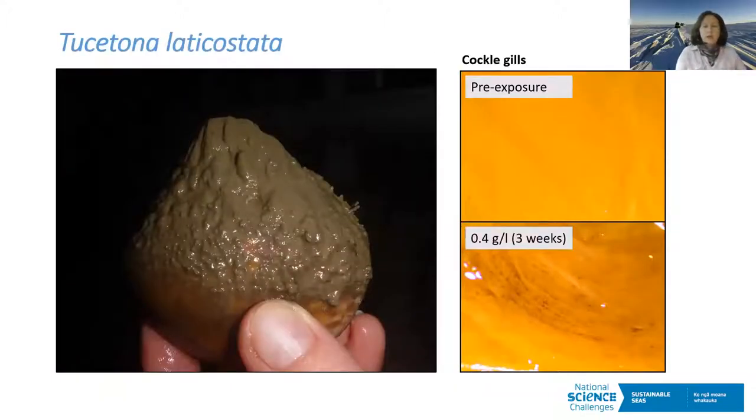So the cockles survived really, really well over the 6 weeks of the experiment. We did get one mortality, but that was just after, I think, 4 weeks at the highest suspended sediment concentration. So during the experiment, the cockles were observed expelling sediment. So they were basically just kind of puffing sediment out.